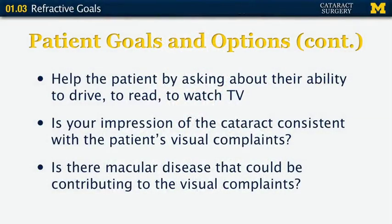And we ask them a number of other questions, like what's their ability to drive, to read, to watch TV, and do other things that are important to them. Is our impression of the way the cataract appears at the slit lamp consistent with the patient's visual complaints? Is there macular disease that could be contributing to the patient's visual complaints, for example?